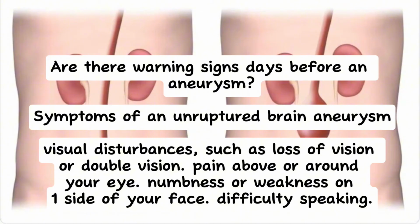Are there warning signs days before an aneurysm? Symptoms of an unruptured brain aneurysm: visual disturbances, such as loss of vision or double vision, pain above or around your eye, numbness or weakness on one side of your face, difficulty speaking.